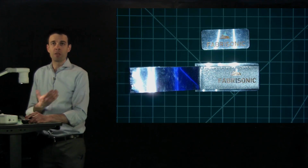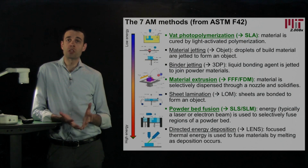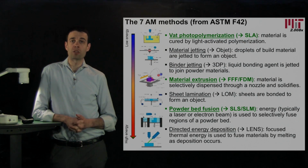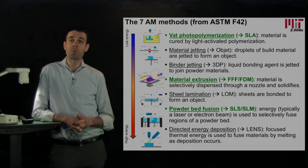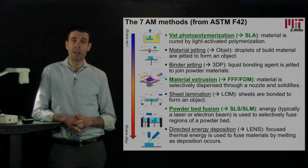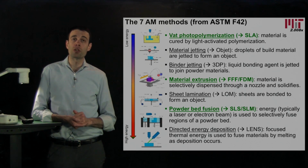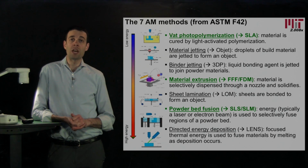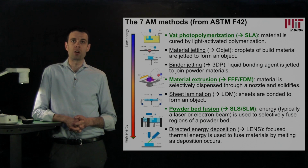So I think each of these processes, and we've talked about 7 different methods, will have its own niche as the additive manufacturing industry grows. I don't think any of the processes will necessarily go away, but we'll see the processes become more specialized and develop their own markets. And this list of 7 processes is actually the official categorization of the ASTM, the governing body that came up with the definition of additive manufacturing we stated earlier.